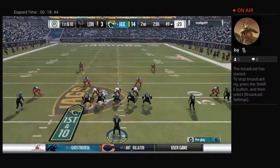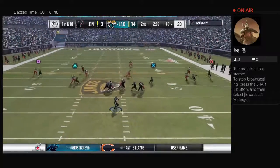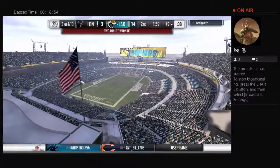They come out 5 wide, 3 of them to the right side. Now on first down, he'll drop to throw it. 1:59 to go in the first half.